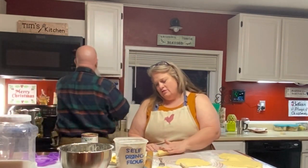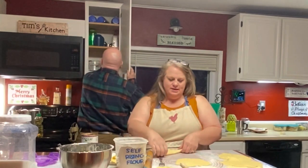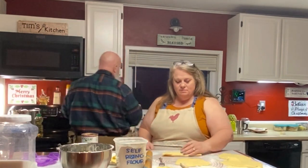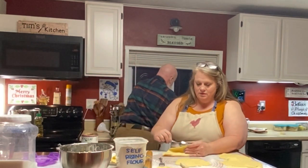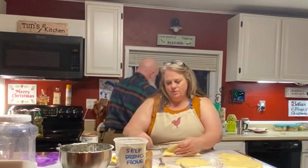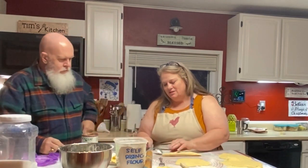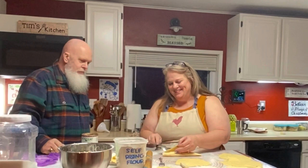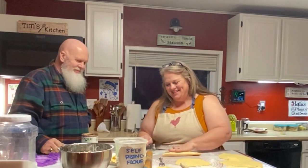Okay. So, all right, so we put the filling in there and we pushed it over. And now we're going to try, Lord willing, to seal it up. I might have put too much. Look, it's squeezing out. Oh, shame. That's probably not good. That's not good. Okay.